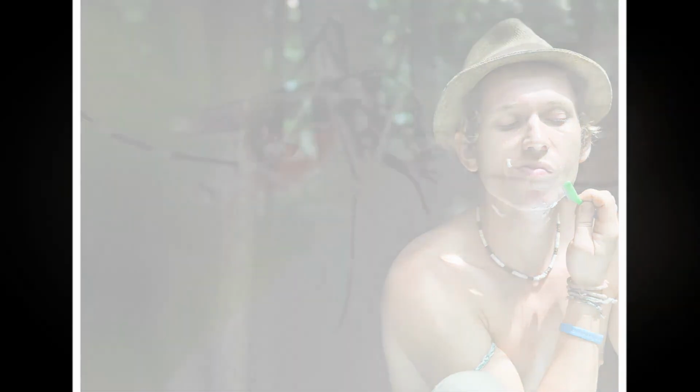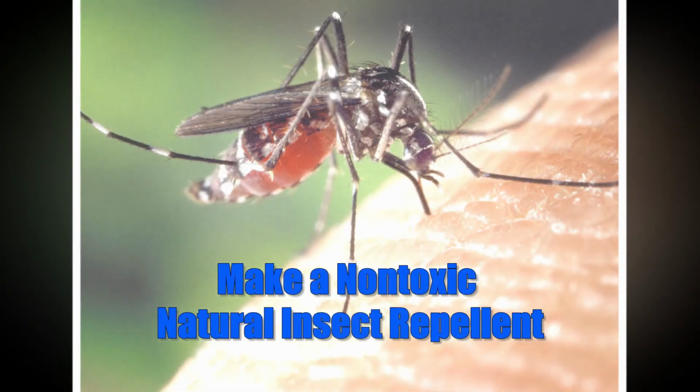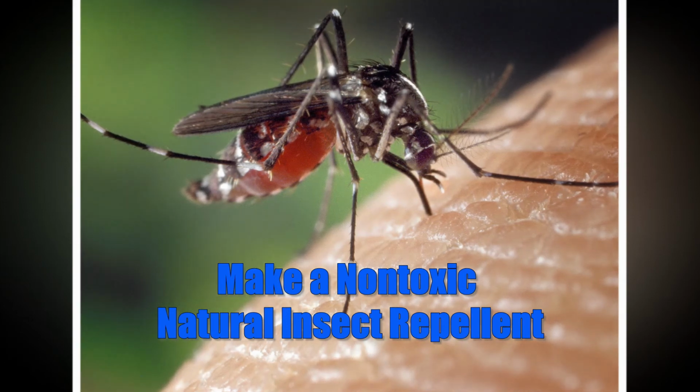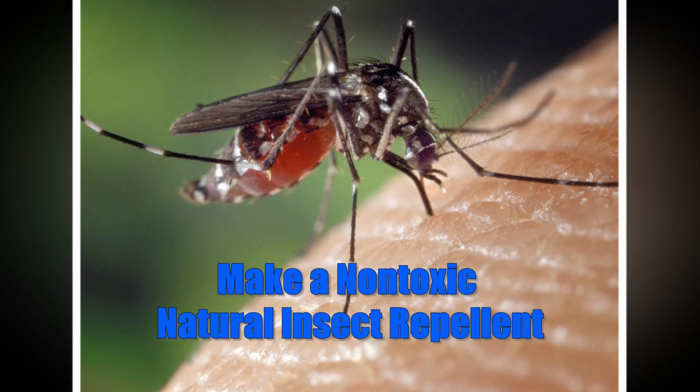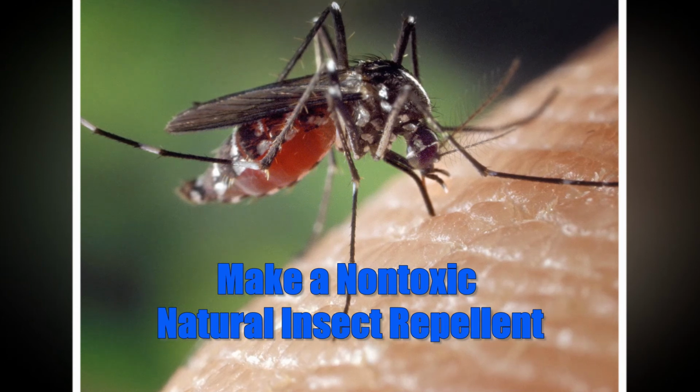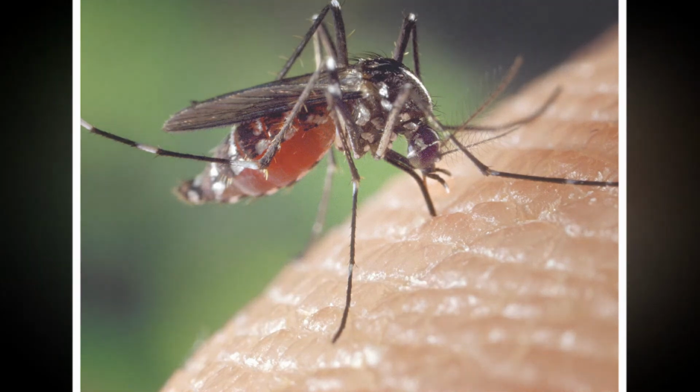Make a non-toxic natural insect repellent. Thai essential oils may be a natural way to keep bugs away and avoid bites and stings. However, they need to be combined with a carrier oil. So, combine some Thai essential oils with coconut oil. This should provide over 90% protection from the bites of certain mosquitoes.